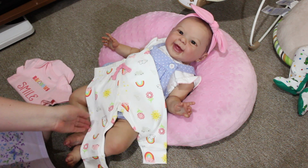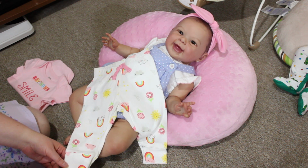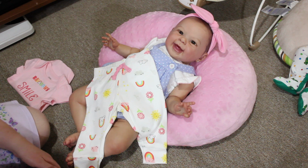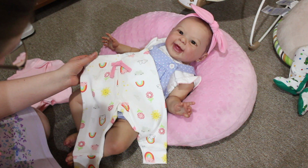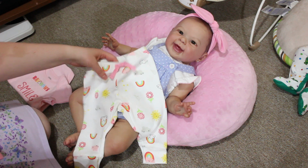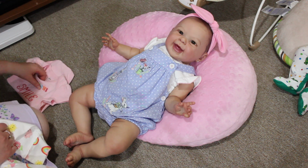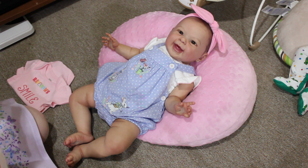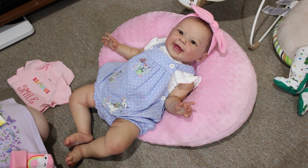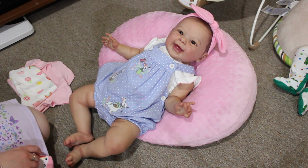And these white pants that have rainbows, clouds, flowers, and sunshine on it. So the onesie is a 0 to 3 and the pants are 3 to 6. Because that's what I find works best for her in Gymboree.